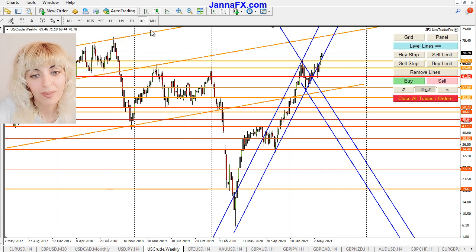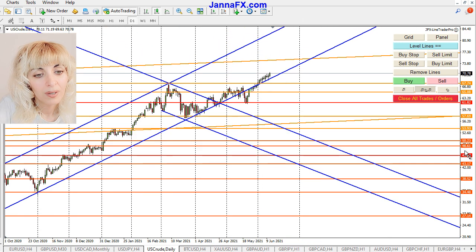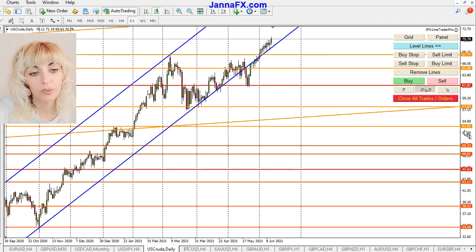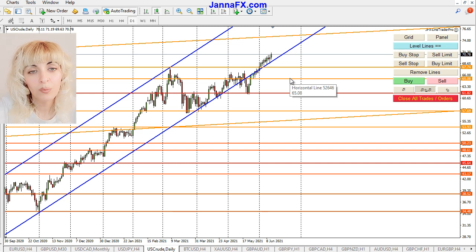But on a longer time frame, it's inside this uptrend channel. I think I can remove this downtrend one, but it's right on this edge. I'm saying it can jump back up and even further, or go down. Because it's been going so long, I would be looking more for it to go a little bit down.